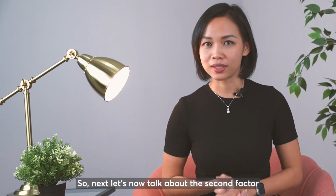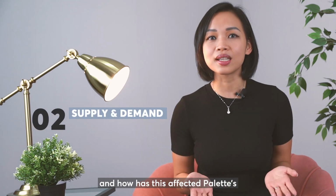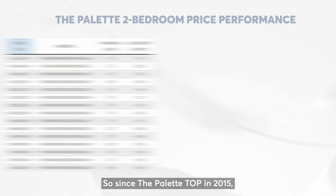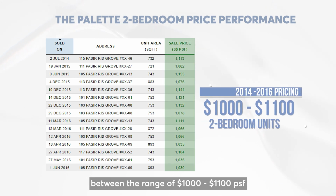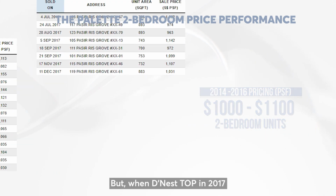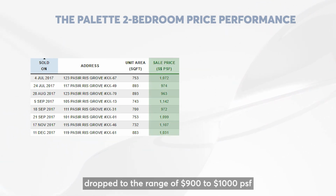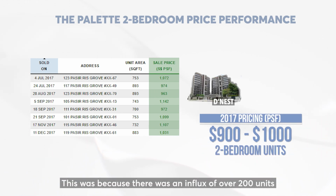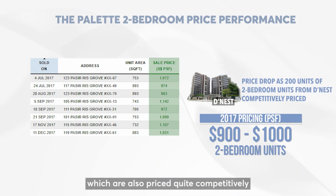So next, let's talk about the second factor, which is the supply and demand surrounding the Palette, and how has this affected Palette's 2-bedroom price performance. So since the Palette TOP in 2015, its 2-bedroom prices has been hovering between the range of 1,000 to 1,100 PSF. But when Dinesh TOP in 2017, the Palette's 2-bedroom pricing dropped to the range of 900 to 1,000 PSF. This was because there was an influx of over 200 units of 2-bedroom from Dinesh, which are also priced quite competitively.